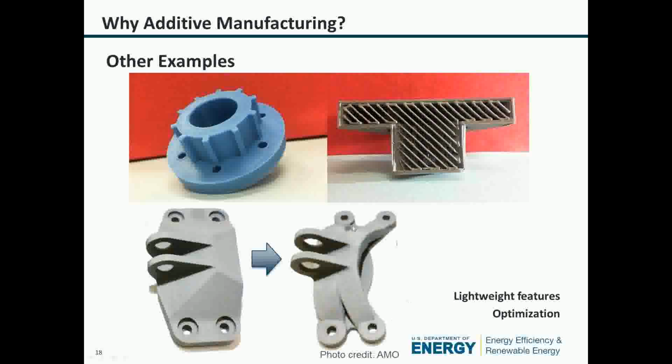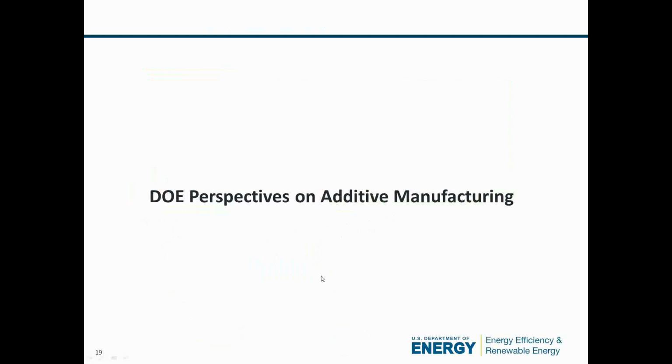And this is just one example of one of those parts, but there were hundreds of these different part optimizations coming in with all kinds of different features. The point being just that you can really come up with new ways to approach design with additive manufacturing in some cases. I'll just give you a brief overview of why the Department of Energy is involved here, and why we're very excited to talk to you today.